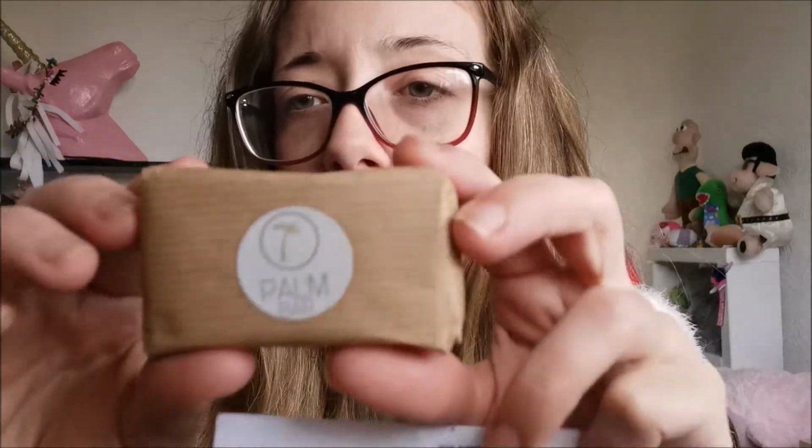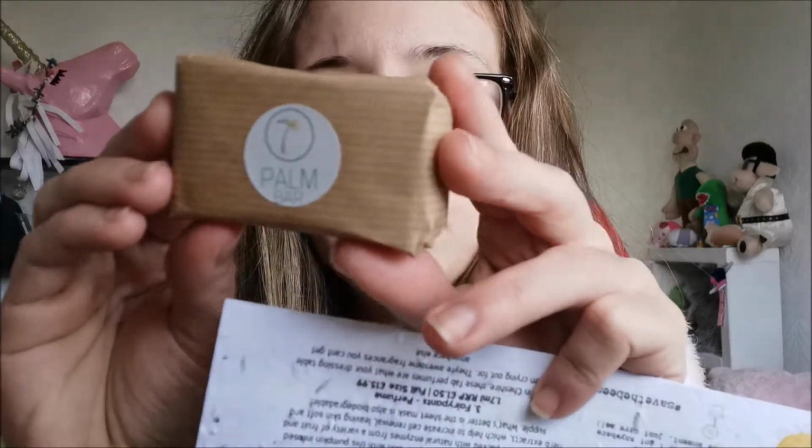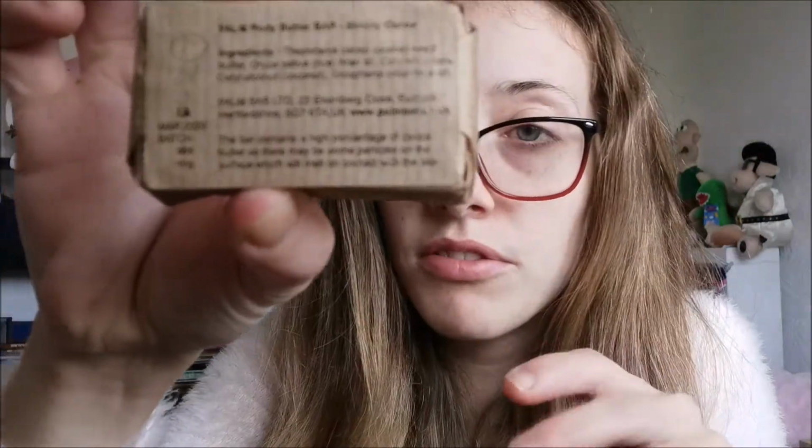So number 4, Palm Bar Body Butter Bar, Simply Cocoa. Cool. So cocoa butter. Is it cocoa butter? Probably. Right. So this is a little thing here, Palm Bar. It's a really cute little thing. If we open it up, it says on the back, this bar contains a high percentage of cocoa butter, so there may be some particles on the surface which will melt on contact with the skin.